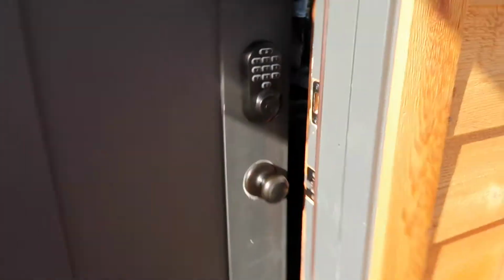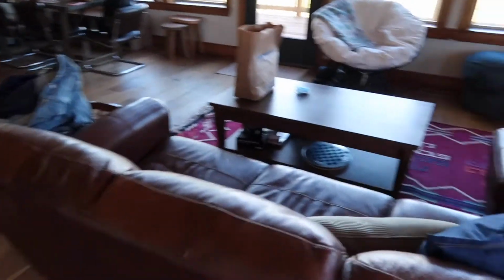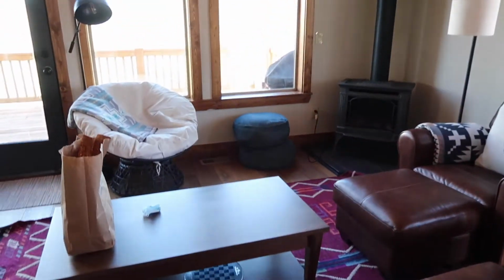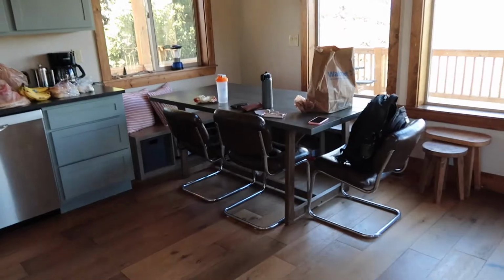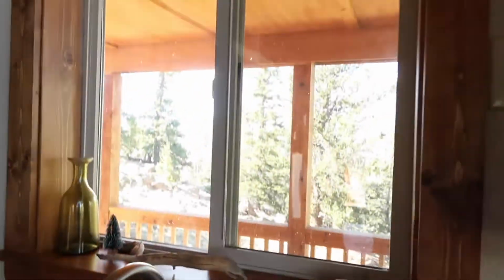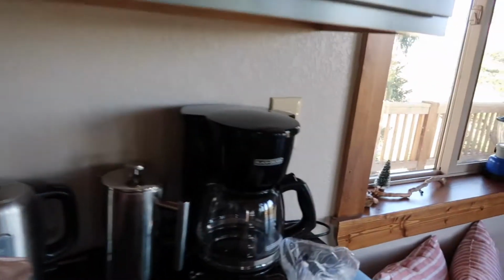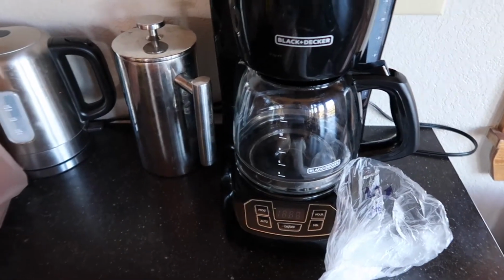You got a little door with a keypad, and you just walk into the main living area. It's really nice. Got this little jacket, shoe holder. Got 2 couches, some extra chairs, nice dining area, kitchen. We brought all our groceries. There's a dishwasher. The sink's really big. Here's a sneak peek of the view.